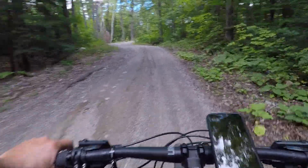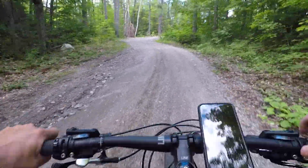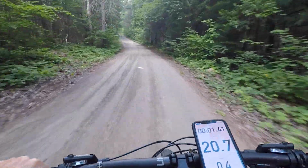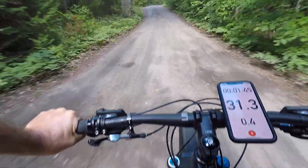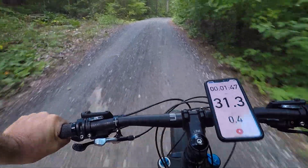Here's one of these little ups that Strava seems to not detect for some reason. Bumps over them along the trail. And the corresponding downs.